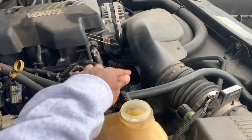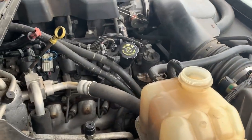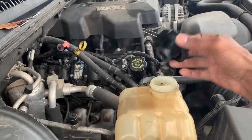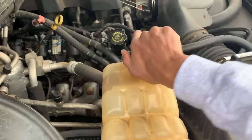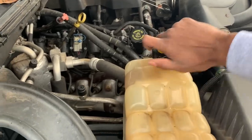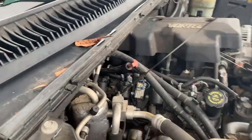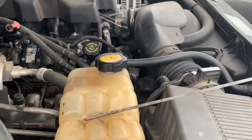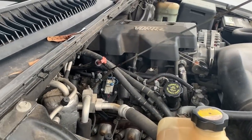Looks like you got a new serpentine belt pulley on there. If that's the serpentine belt pulley. But coolant is definitely low. Let me look at what the oil looking like. Now don't write in the comments, oh, you're supposed to check the oil when the car is off. I know that. I'm just looking to see what it looked like.